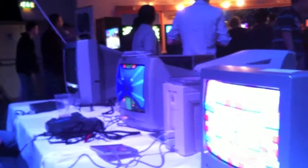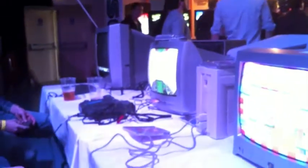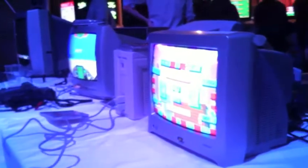And again, down this road, we've got Neo Geos. What else we got down here? We got PCFX. We got Super Graphics. We got Turbo Graphics on the end there. So again, really cool selection of systems they got going on all at the same time.